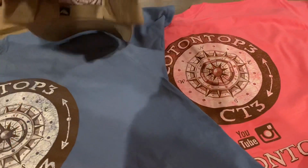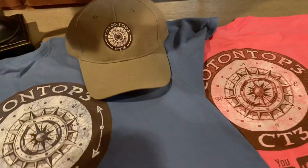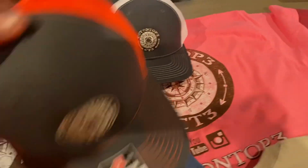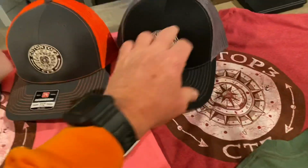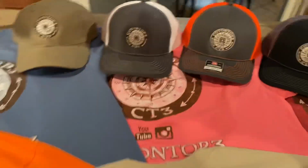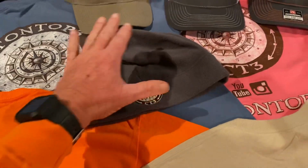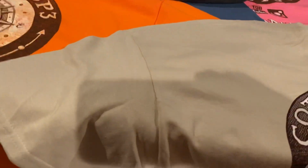And then here's the caps. That's a solid back Pacific style cap right there. And these other ones are all Richardson trucker style, the number 112 trucker style caps. We got black, charcoal, orange, charcoal and white right there. And then we throw a beanie into the mix. It's a Richardson beanie, with an embroidered Cotton Top 3 on it.